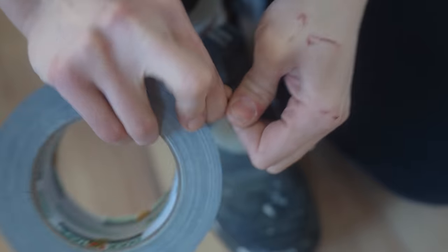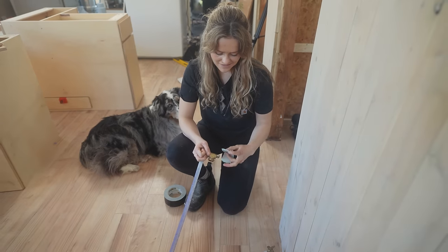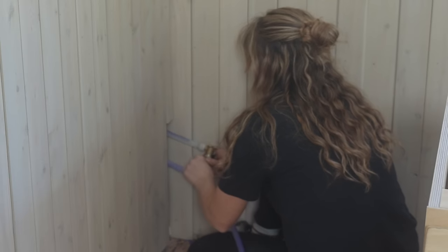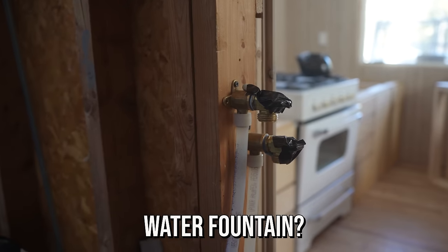Before we go any further, we need to move our water lines. We have probably changed our mind about where we want our sink about a bajillion times, and the sink is no longer going at the window. The stove is. Okay, so I would wrap these on the 90 behind the wall, and then you just hang out over here. Okay. You want to drink from the water fountain?